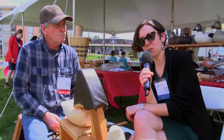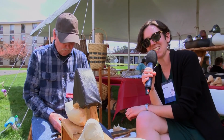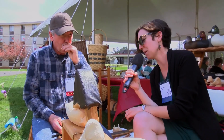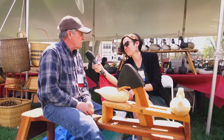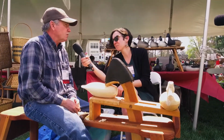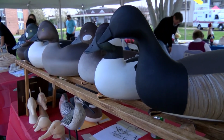I'm here with Barry Griffiths, who is a duck decoy carver, and he's also a recipient of a Lifetime Achievement Award at this year's 2018 New Jersey Folk Festival. And Barry, tell us what you're working on right now. I'm working on a rig of redheads for, actually I'm going to put them in the Ocean County Decoy show in September. They have an Ocean County Decoy show every year.